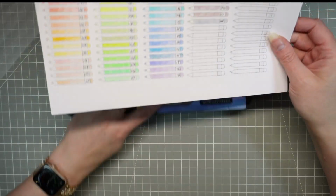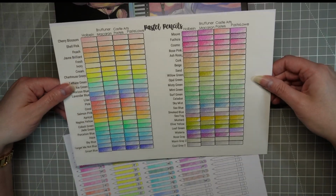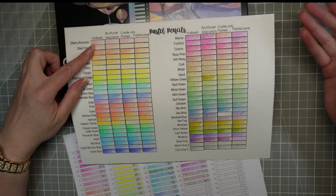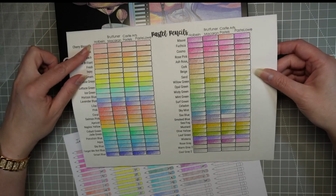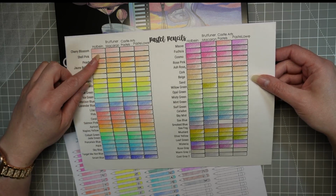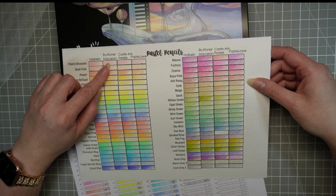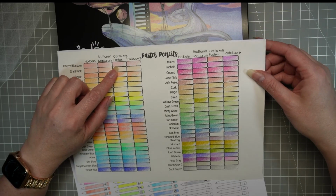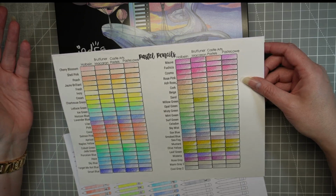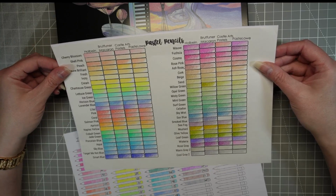I suppose doing these, I had to get this out, didn't I? That I've done quite a while ago now. So I have all the Holbeins, obviously all the pastel Holbeins, and these are all 50 sets, I think 52 sets, but I have all the ones that you can pretty much get. So Holbeins, Brutfuner Macarons, Castle Arts even, Pastelo, and I do have the Colors as well. I've not put them on here. I don't actually think I've done a swatch with my Colors.